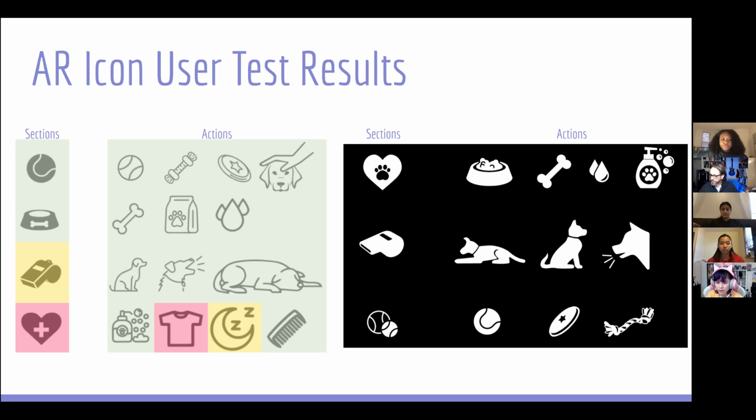Another scope issue was the clothing icon. Users didn't understand if they were just able to dress their pet or completely remake them. And the sleep icon also had similar problems, but to a lesser extent. People didn't understand whether their pet would nap or sleep long hours and was confused as to why that was a mechanic in the first place.